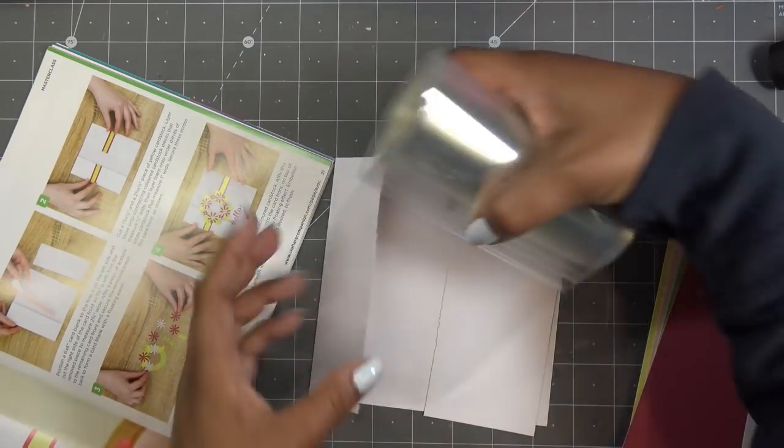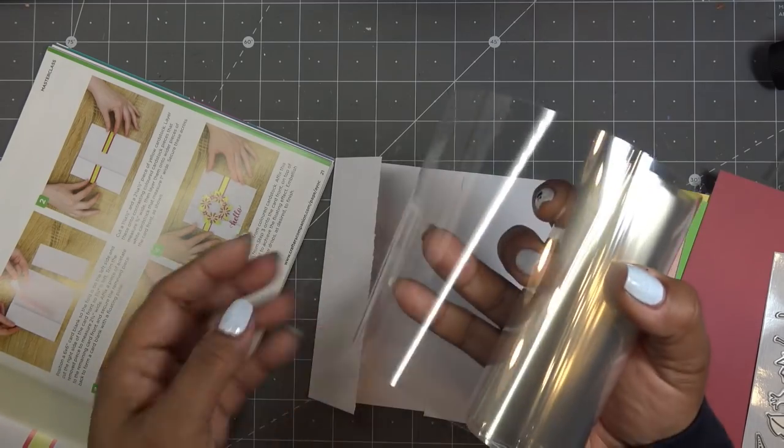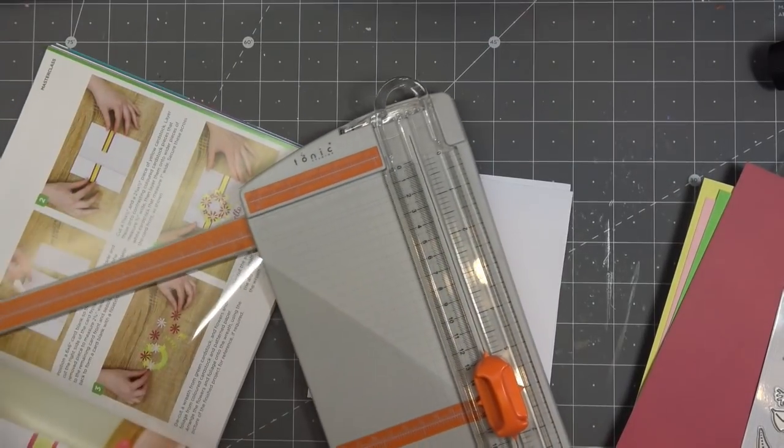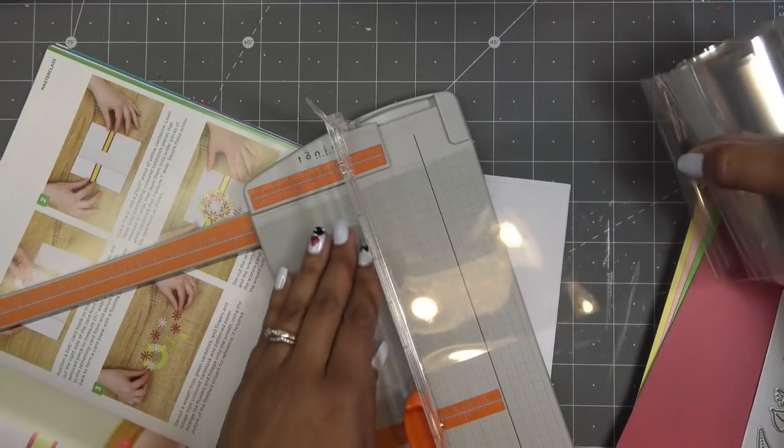Okay, let's do it. I need to trim this piece away though, so I'm going to trim this down. I'll be right back and I'll tell you how much. I'm just going to use a trimmer. Sorry, it was just a piece of tape on there. I just want to trim it off because if I pick it off, I know it's going to leave residue and I'll have to clean that up. So I just trimmed off that last little bit.